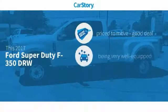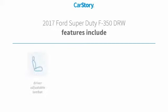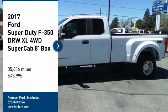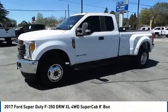Carfax research indicates this vehicle as being priced below the average market price. Loaded with features. Features also include daytime running lights, pass-through rear seat. We are pleased to show you the 2017 Ford F-350 Super Duty.